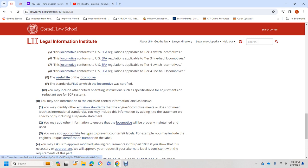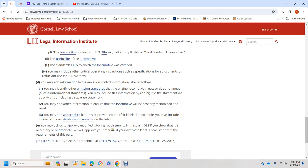3. You may add an appropriate feature to prevent counterfeit labels. For example, you may include the engine's unique identification number on the label. We may ask you to approve the modified label in part 1033 to show that it's necessary and appropriate to approve the request for the alternate label and consistent with the requirements of this part.